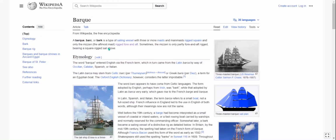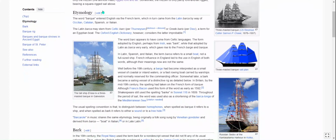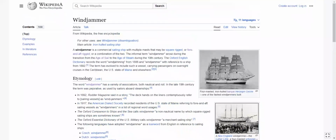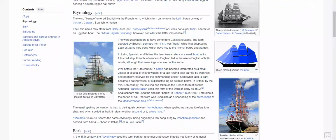So I was doing barque yesterday, as well as fore and aft rigging, and what's the other big ship? Snap. I just snapped when I said snap. Not a clipper. The other thing. Shoot, what is it? Why can I not remember this? What's the type of ship? A wind... maybe it's like... Windjammer, yes. Okay. I was doing that yesterday or something, but I just couldn't focus.